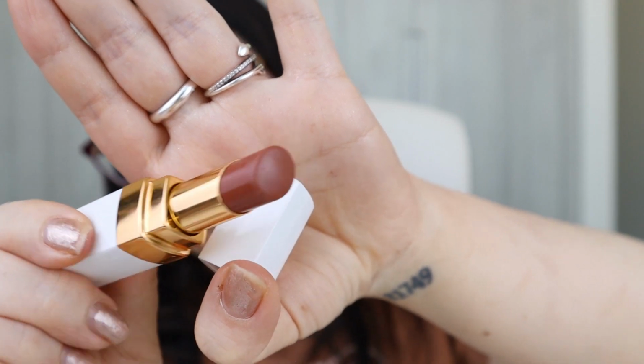We aren't done with the lip balms. This is a proper lip balm, okay? This is the Rouge Coco Balm in 914 Natural Charm from Chanel. The packaging, I mean, it's Chanel. This is the shade. It looks very deep, but when you apply it, it's just a lip balm and it feels so comfortable and nourishing. It still gives some pigment to your lips.